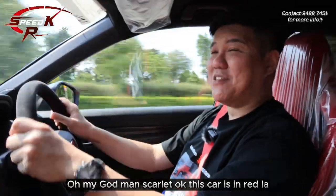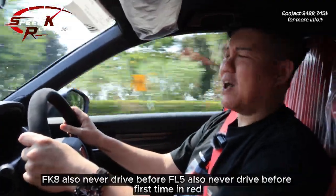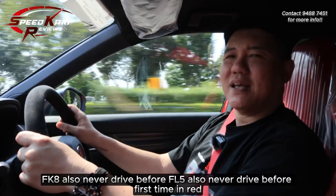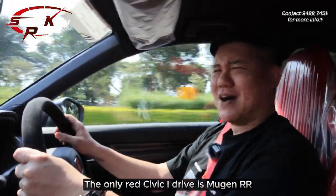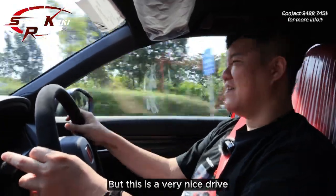Okay, this car is in red. I've not driven a red FK, FK also never drive before. FL5 never drive before. First time in red. The only red Civic I drove is the Mugen RR. Okay, but this is a very nice drive.